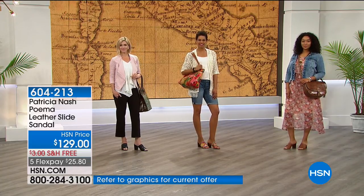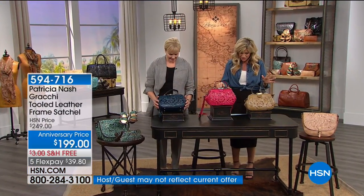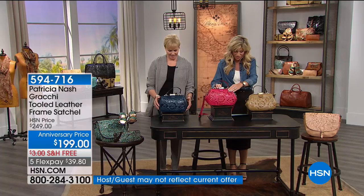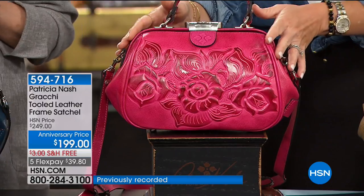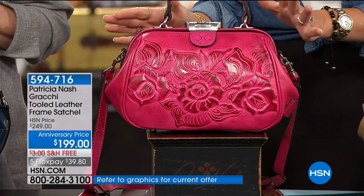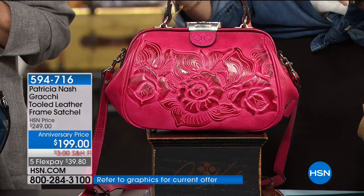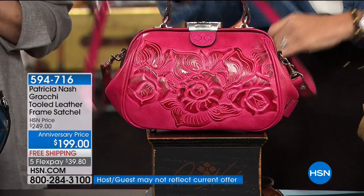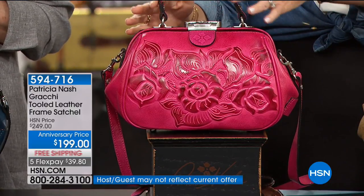All right, we do want to let you know about the new, oh, this is so darling. And again, exclusive to us at HSN. This is the new Gracci tooled leather. It's a frame satchel. I'm having a pink moment in my life. I'm loving everything pink. It's a customer pick. We never had this at $50 off. Oh, it's $50 off. And yes, ladies, you can wear this crossbody as well, in the crook of your arm if you would like to. So here are your color options.